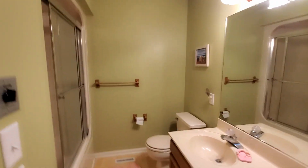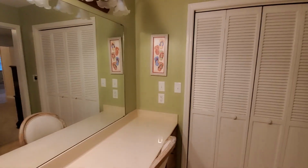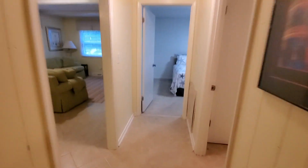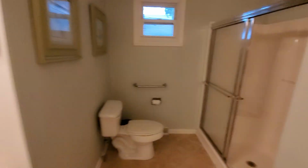So here is the bathroom, shower tub combo. New roof and skylights. So the roof was put in a few years ago with skylights. Good sized bedroom. Here is the other bathroom.